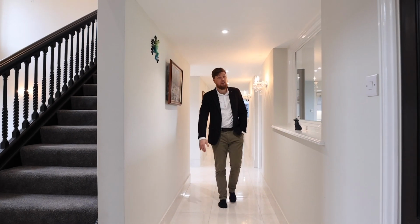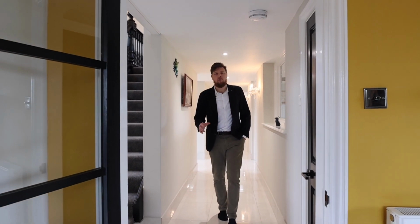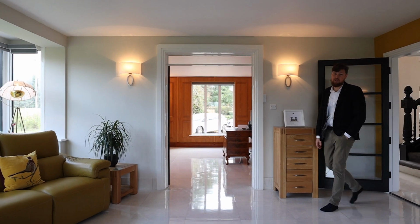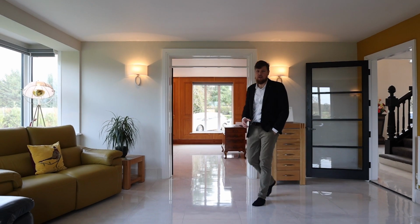It'll come as no surprise to you, this being a hall, we have a north wing and a south wing. This traditional layout has worked for centuries, and it still works today with the modern way of living.